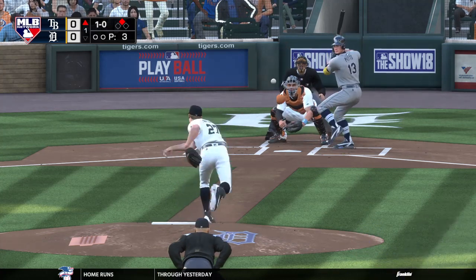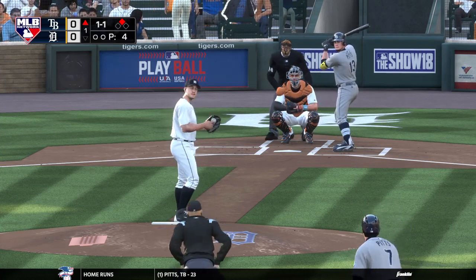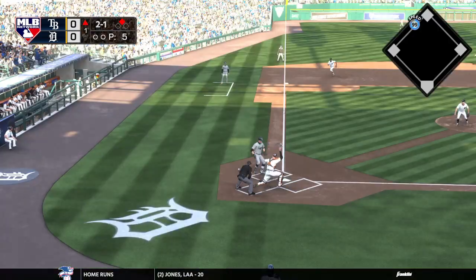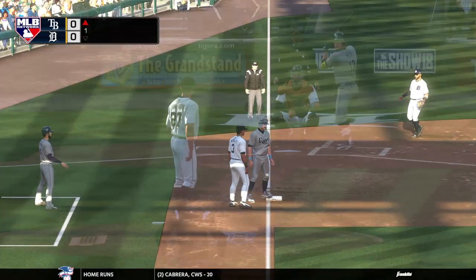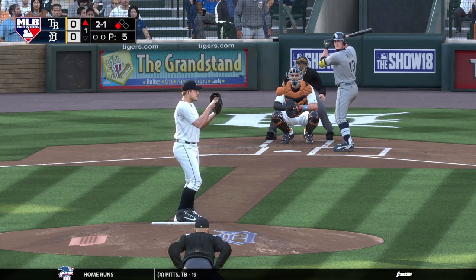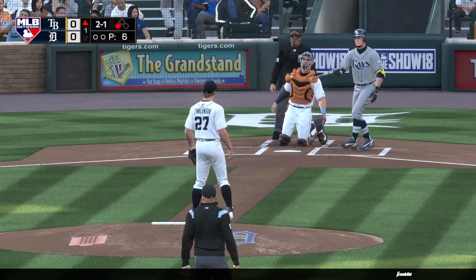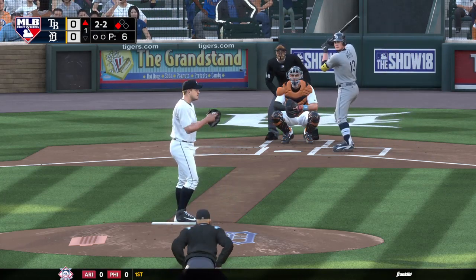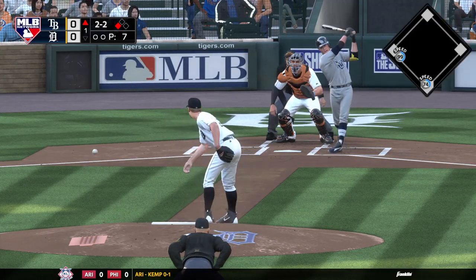The set and the 1-0 pitch. Took a wave at one around the shins with no luck. And he's going to make it up to third here as he advances on the wild pitch. He was able to foul that one off, but you could tell he was definitely late. That breaking ball, the pitch before that heater right there, definitely threw his timing off.